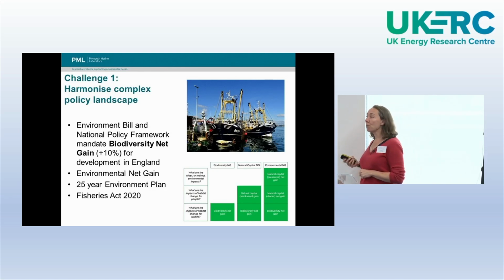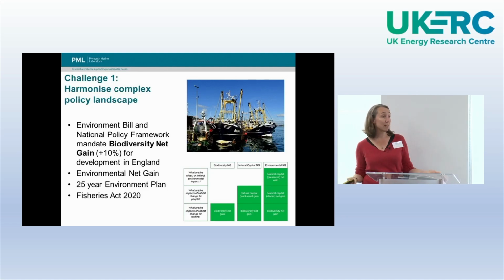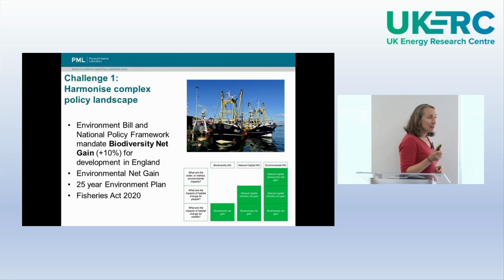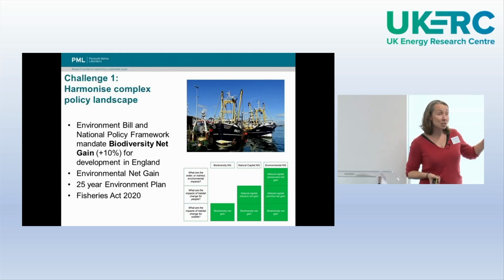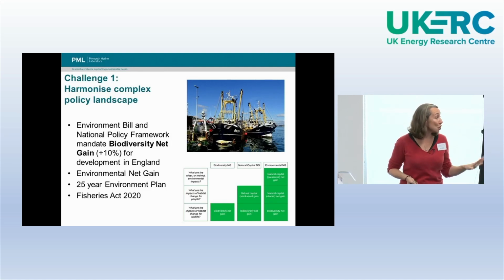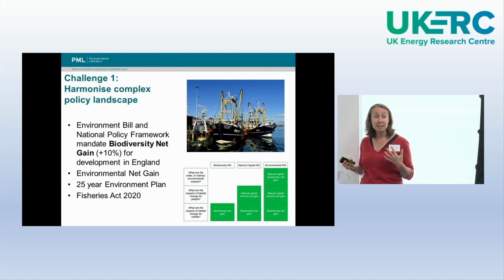Now, I'm sure everyone in this room is very familiar with BEIS. We're all very familiar with energy policy and all the activity in that area. Now, it's probably worth stopping and thinking that complexity in BEIS around energy policy, you should see what's going on in DEFRA around environmental policy. It's just as busy. It's just as dynamic. It's happening at a similar pace.